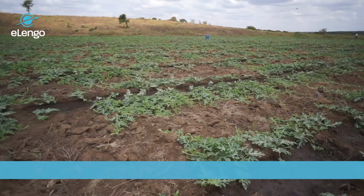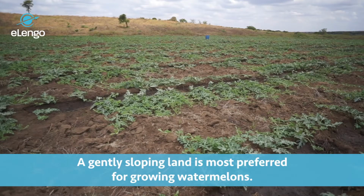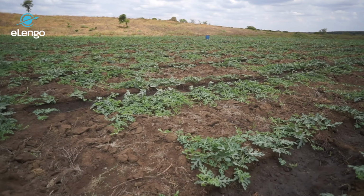Another thing with the history is to know whether the place is prone to erosion, and this can be possible by asking those people who are nearby or even looking at the land itself. We prefer a gentle sloping topography in order to avoid any erosion, but in case a place is prone to erosion, we need to look at the measures to control or to avoid any occurrence of soil erosion. Why do you look at the soil erosion?